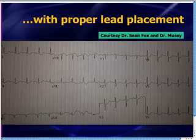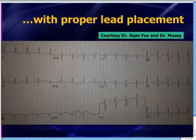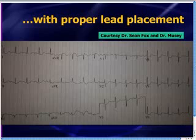The leads now make more sense. There's a normal axis now. I like seeing that. That makes a lot more sense. There's no bizarre axis or no bizarre Q waves. Now, some people might look at this. There's clearly cardiac ischemia here, so we're not sending this person home. There's ST depression in a whole bunch of leads, right? So this person's clearly coming in.